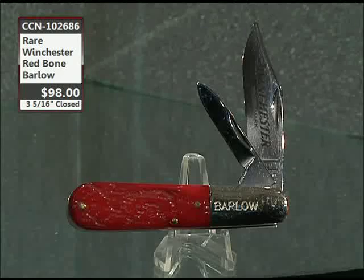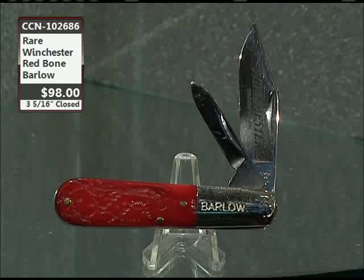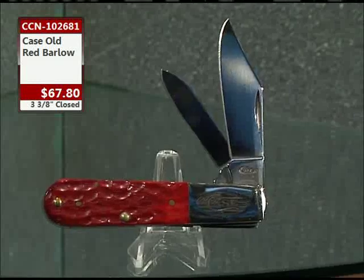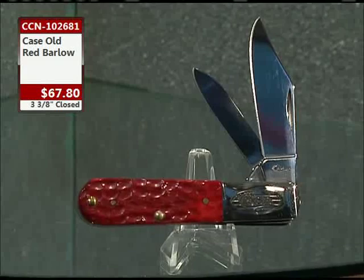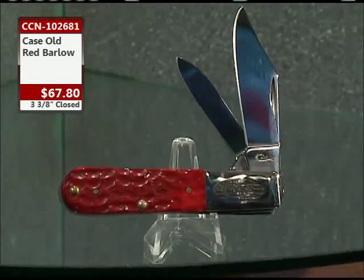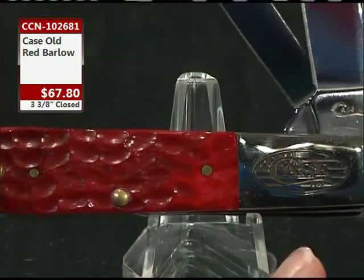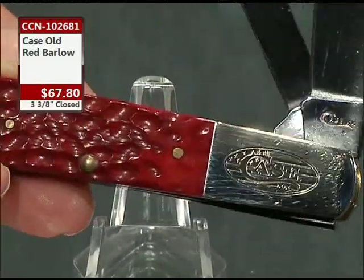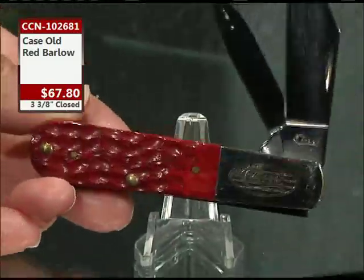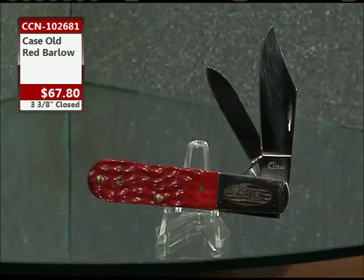And so you got this Winchester logo on the master blade here. 102686 item number. And then we're going to back that up with a Barlow by Case. See, the Winchester didn't have a shield either, did it? This one, they went with the case logo on the bolster and did a mighty fine job with that oval and the American flag case logo lasered on the bolster.